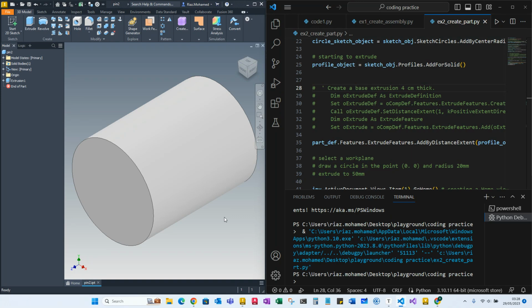So here what it did was it created a model for us, and it extruded it for me. It did the sketch as well, and it also named it, and by the looks of it, it has also saved it somewhere in the directory.